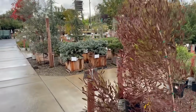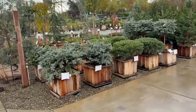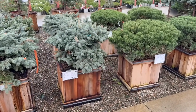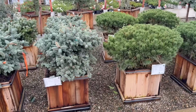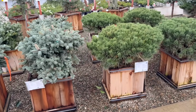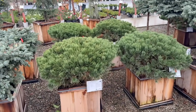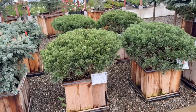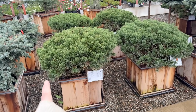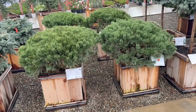Fall really is such a good time to get to planting, so it makes sense that they bring in a lot of stuff. $2.95 for the Colorado Blue Spruce. That one gets only 5 feet by 6 feet. All right. $2.95 for the Dwarf White Pine. Those are really pretty. 10 feet by 5 feet. That's crazy. 10 feet is dwarf. That's wild to me.